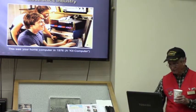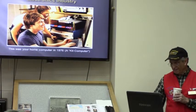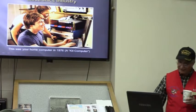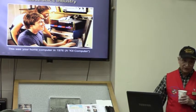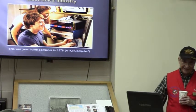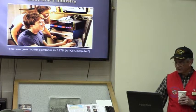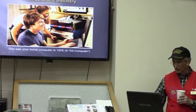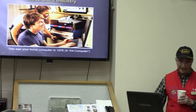It'll come to me. War Games. Matthew Broderick and Ally Sheedy. But the picture is what a kit computer looked like in 1976. This IMSI, you can see the name right here, this IMSI computer. Well, the computer is this thing right here.